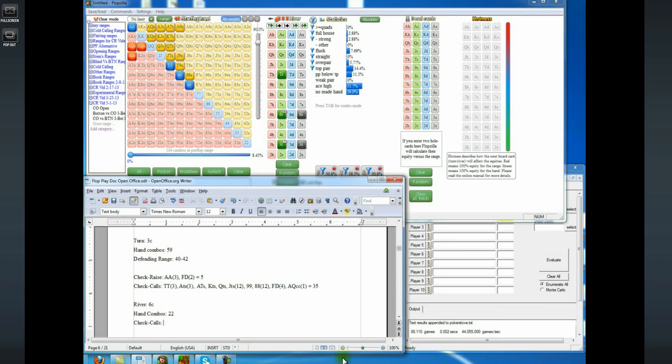So check. We're not going to donk that here. So we're going to check call the 22 best hands. So let's see. That's going to be about three flushes. I'm not even going to count flushes. I am going to count.